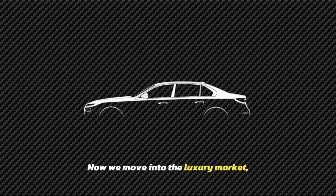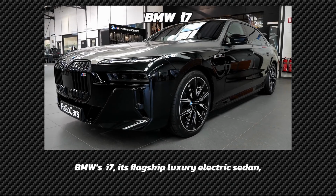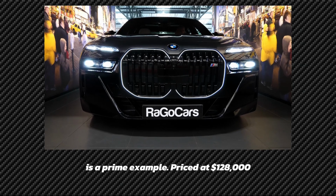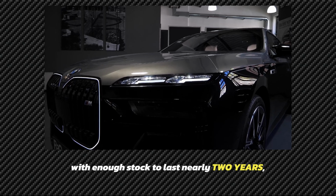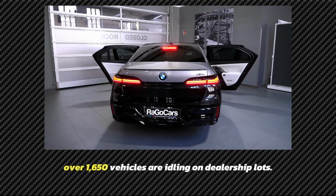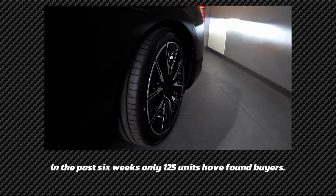Now we move into the luxury market, where even premium brands are grappling with inventory challenges. BMW's i7, its flagship luxury electric sedan, is a prime example. Priced at $128,000, the i7 is facing a significant oversupply problem, with enough stock to last nearly 2 years. Over 1,650 vehicles are idling on dealership lots. In the past 6 weeks, only 125 units have found buyers.